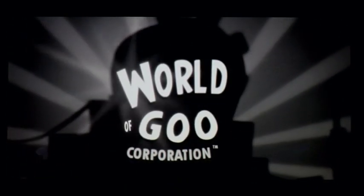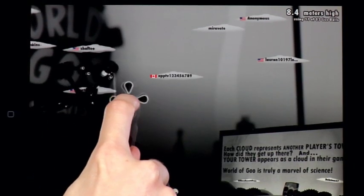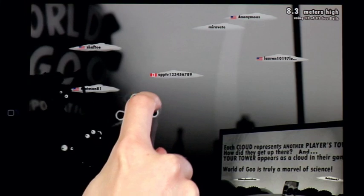As you can probably tell just by looking at it, it's a physics-based puzzle game. And like most games, the levels get tougher and tougher as you move along. But as you advance, you also gather more balls of goo, which you can keep in your World of Goo corporation. I mean, who doesn't have one of those these days? In your corporation, you can challenge other players to a building competition and win by building the tallest tower.